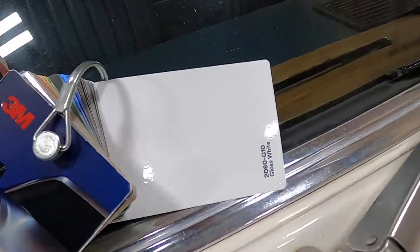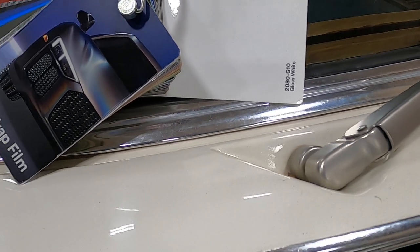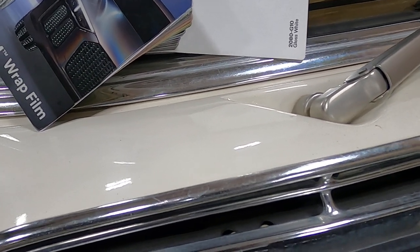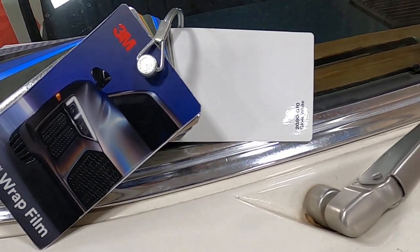So that's the color we're choosing. It's not exactly, but it's white, and I think I'll be happy with that.